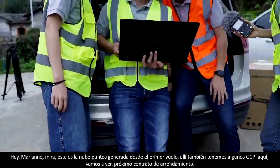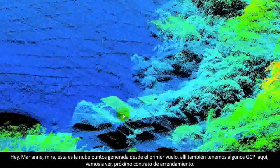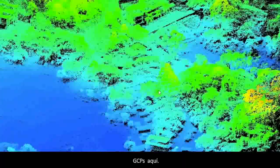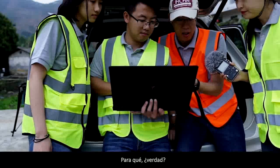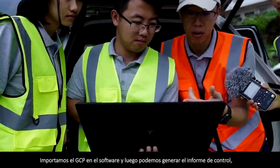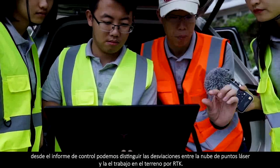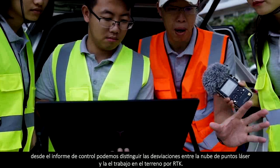Hey Marine, look. This is a point cloud we generated from the first flight. There we also got some GCPs. Let's see, next piece. Okay, GCP here. What for, right? We import the GCP into the software and then we can generate the control report. From the control report, we can tell the deviations between laser point cloud and ground survey by RTK.